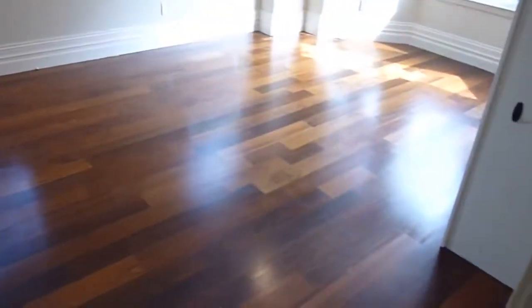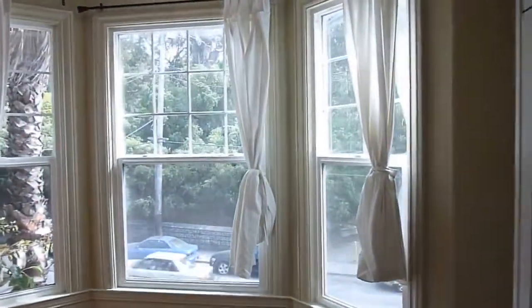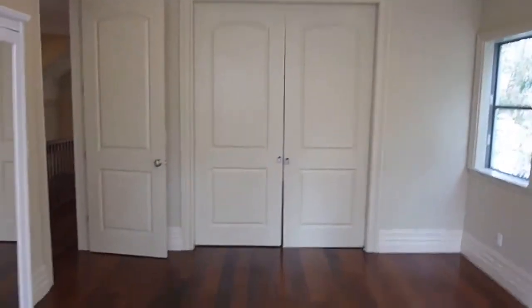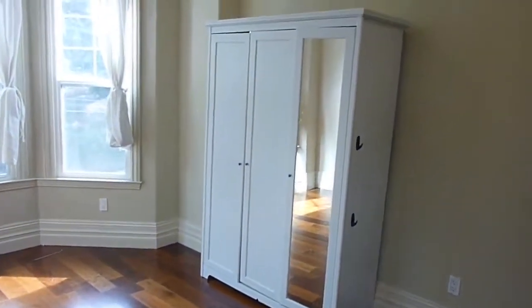Room number 2 is nice and spacious, and it also has the bay window looking out onto the park. 2 side windows, which do not open. There's a double door here that would open up to room number 3 that you can leave open or shut. And the owner is willing to drywall one side of that if that works for you. This is just a closet that the former tenant left behind that can stay or go.